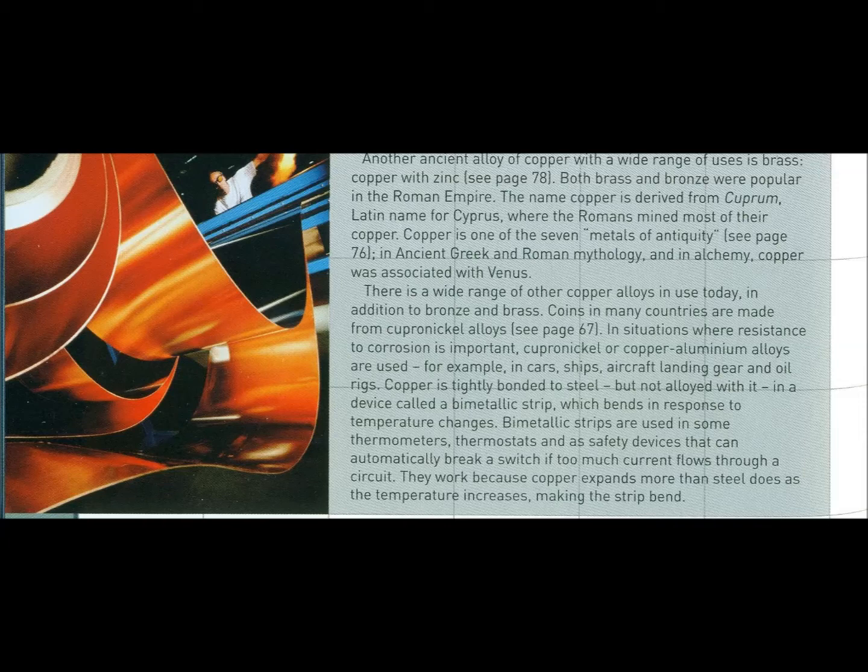Both brass and bronze were popular in the Roman Empire. The name copper is derived from cuprum, the Latin name for Cyprus, where the Romans mined most of their copper. Copper is one of the 7 metals of antiquity, see page 76. In ancient Greek and Roman mythology and in alchemy, copper was associated with Venus.